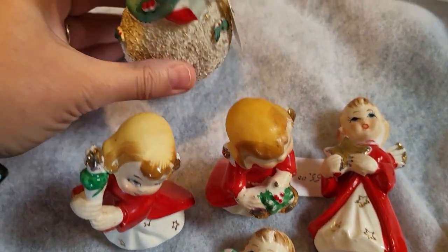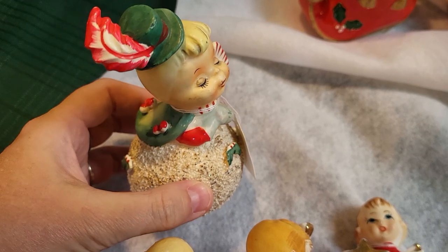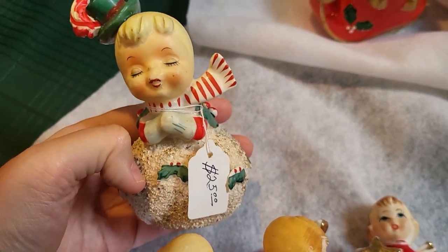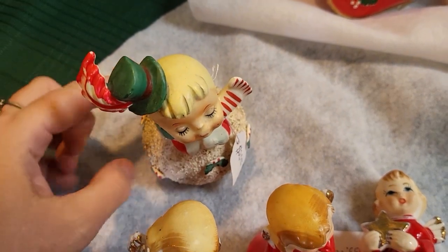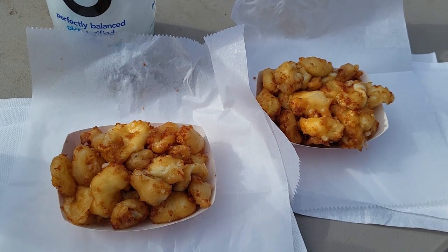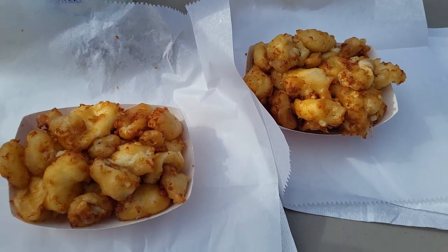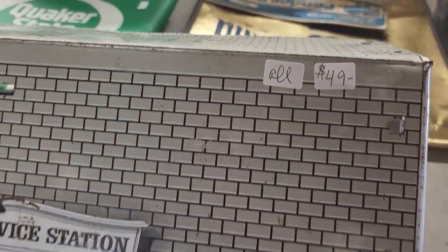And then we have a Lefton snowball bell. There actually is a matching one, so that it would be sold as a set typically. So if the other one was here, I probably would pick those up, but I'm gonna leave the single guy here. It is 10 a.m. so that means it's cheese curd time. The service station, $49 on them.